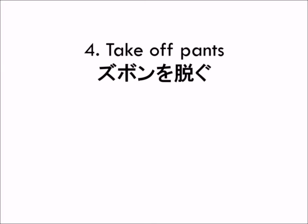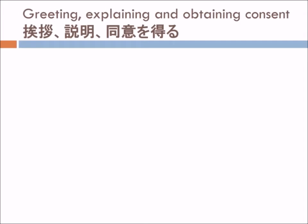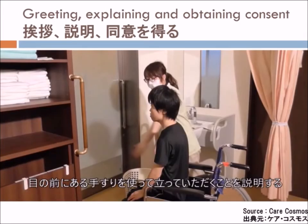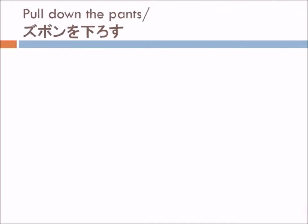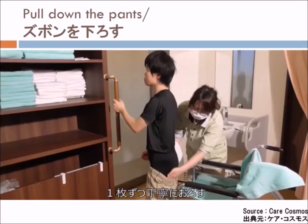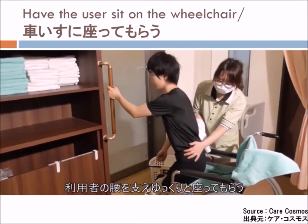4. Take off pants. Greeting, explaining, and obtaining consent. Have the user hold the handrail with his hand of the unaffected side. Pull down the pants. Have the user sit on the wheelchair.